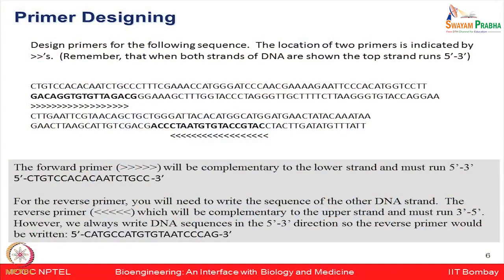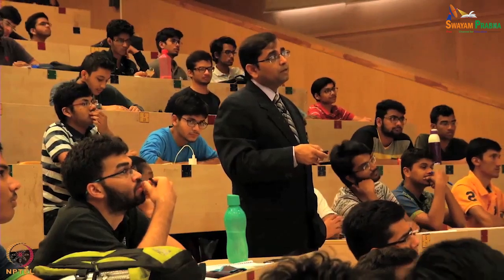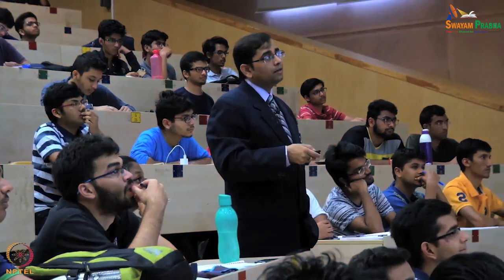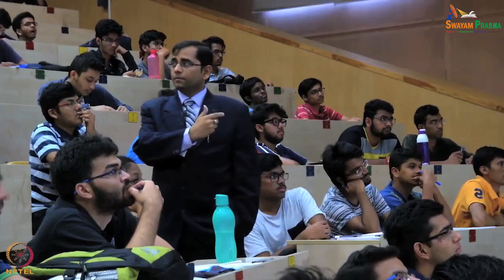This is what you have used here for the forward primer. Now if you want to design the opposite primer from this part here, it becomes much simpler, because you are just writing the sequence of the other DNA strand, in this case for the reverse primer. And therefore, your sequence for the reverse primer will become, starting from C, CATGCCA, and you can continue with that. Are you with me?